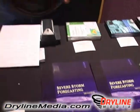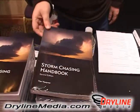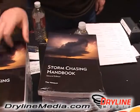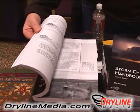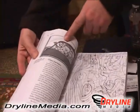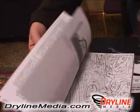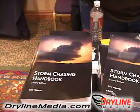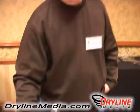If you have an interest in chasing, we have the Storm Chasing Handbook. This is the revised second edition from 2008, and it has a lot of artwork by David Hoadley throughout it. Yeah, there's one. Classic stuff. It's original David Hoadley artwork and a lot of other information on chasing, how to get started, and good places to go on the Great Plains for days where you have a bust, or you just want to go do some sightseeing. I have the first version. I can recommend that book. It's a good book. Thanks. I haven't got the new version yet.